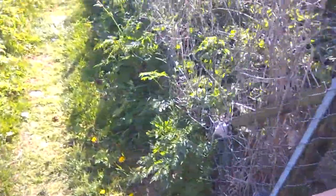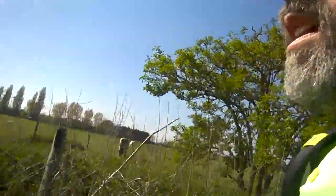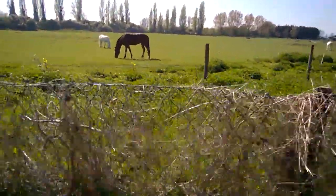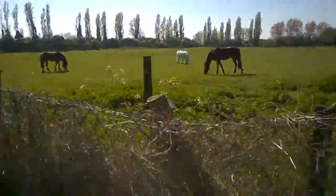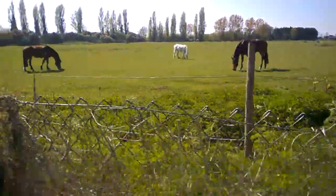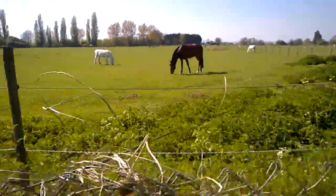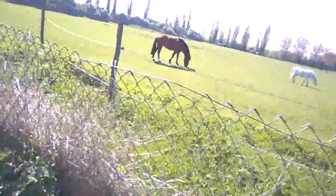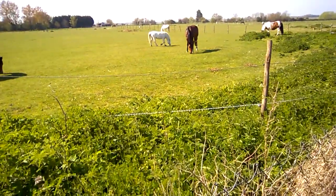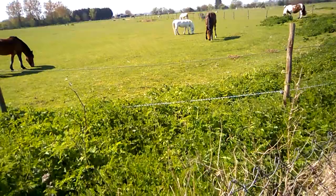But they don't seem to be interested in me. Just got to watch where I'm walking. So here we are, we're coming down this way. I was wondering if the horses would come close, but I don't know if they're timid. That white one looks like a baby horse. Hello boy. Hello boy. Hello boy. And I'm coming this way now. That's quite a funny horse, that little white one. It's almost like a Shetland.